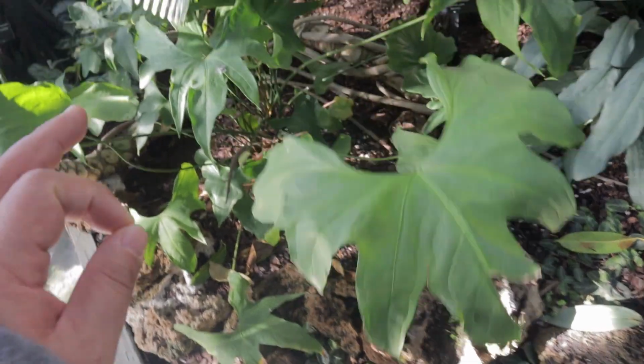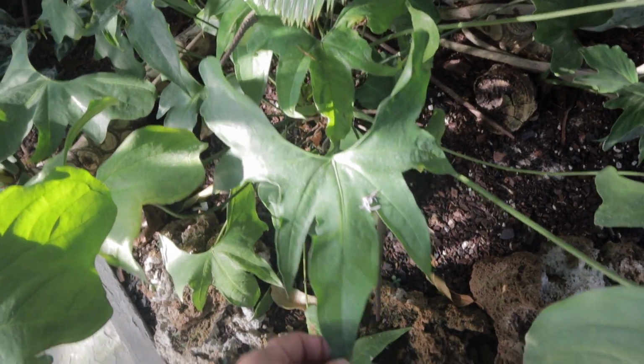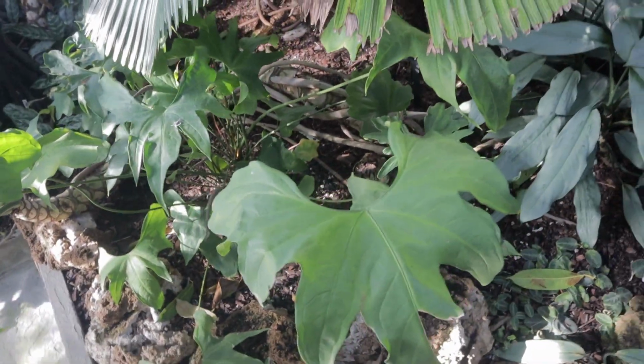Not sure what it is because it's not labeled, but like a smaller leaf looked like this, so I could fit it in the frame. But I'm guessing it's some type of philodendron. But that looks really cool too.